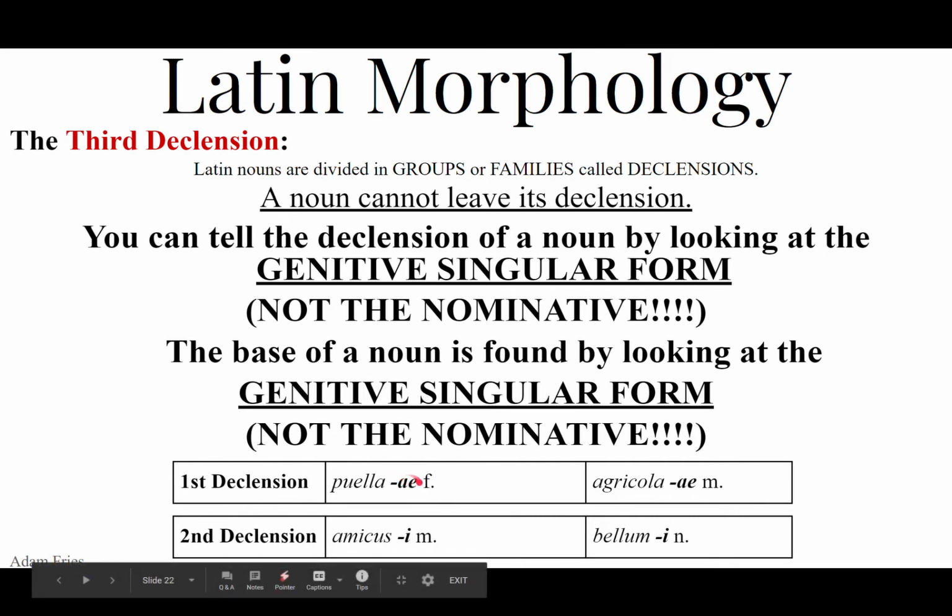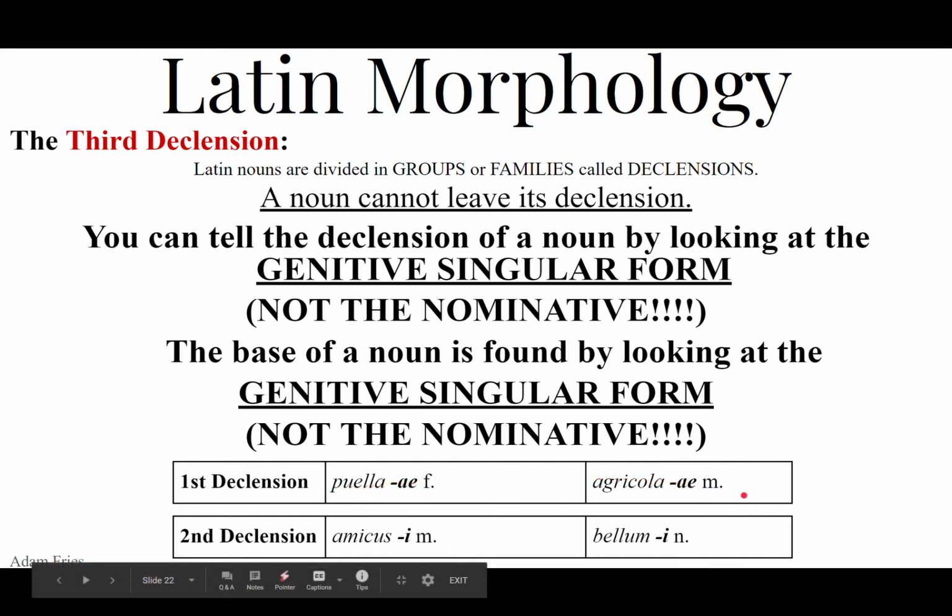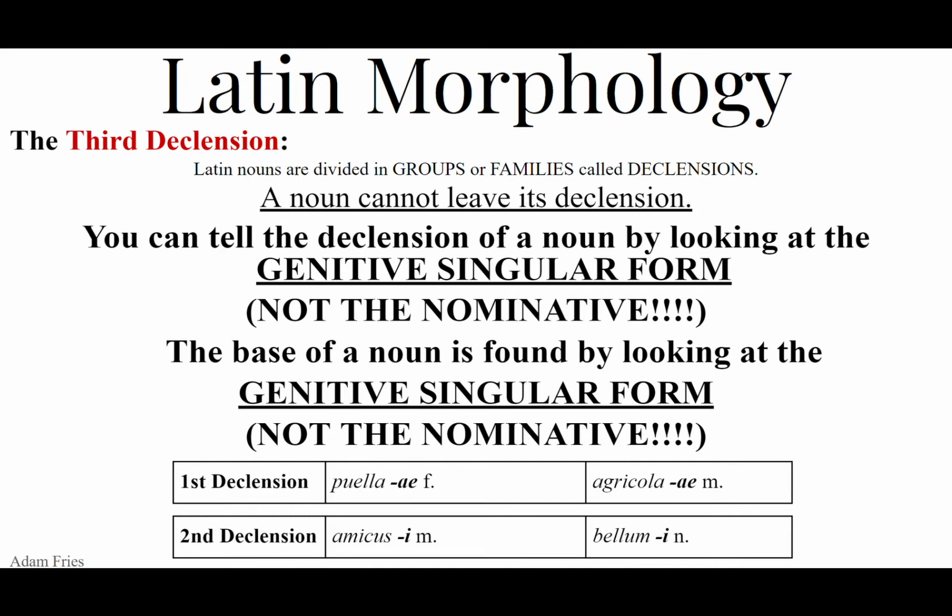And you look at that genitive singular ending, that AE pronounced I, and you know, because you studied, that this is the marker for the first declension. First declension nouns have genitive singulars ending in AE pronounced I, like puella, ae, feminine. Agricola, ae, masculine, even though some nouns, a handful of them in the first declension, are masculine gender, the majority of them are feminine. Agricola, ae, masculine happens to be one of those masculine nouns. It is declined exactly the same way as the feminine forms.